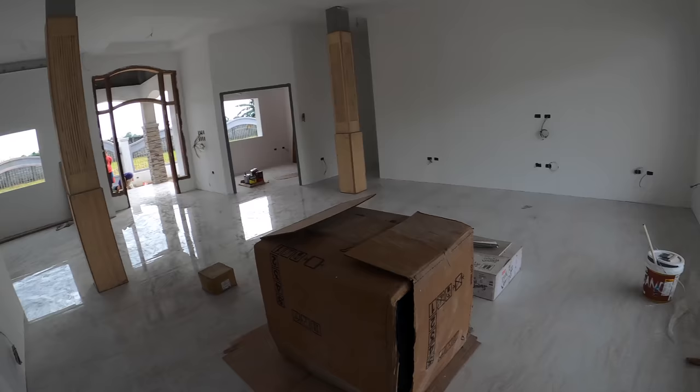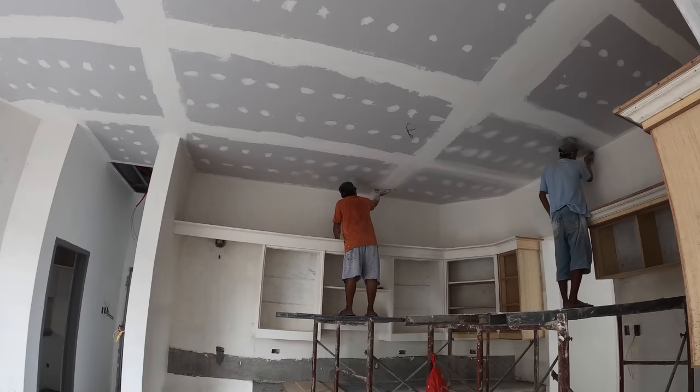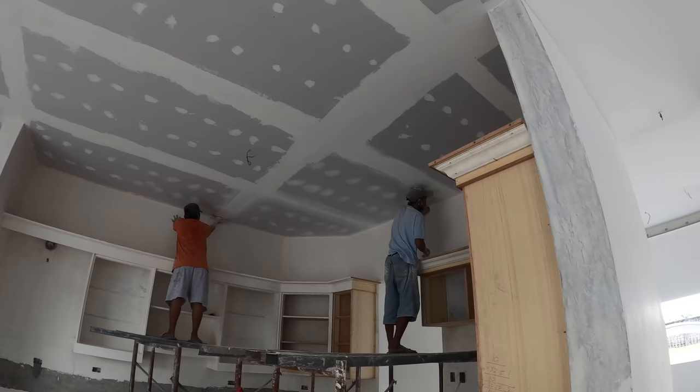Here in the kitchen area, we're doing sanding on the mud and tape area, and also sanding the skim coat, so they're gonna be painting in here today.